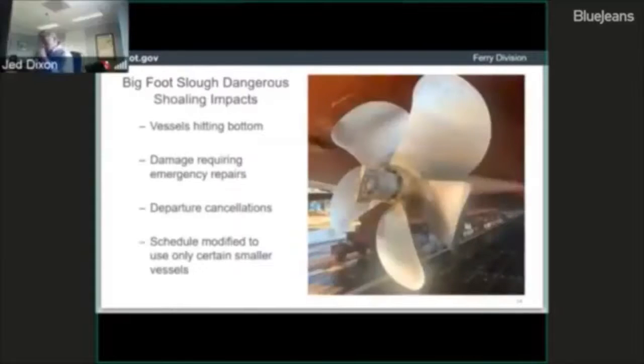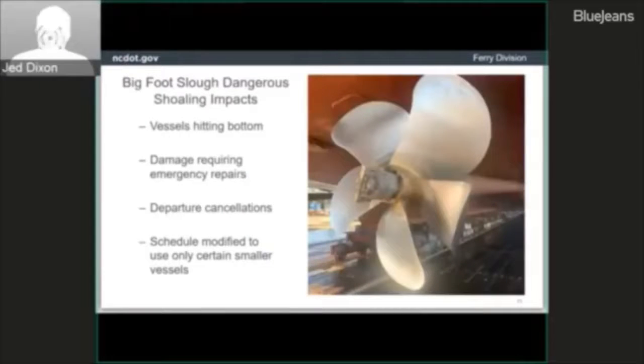This slide shows a picture of one of our sound class boats. I believe this was the Sea Level that ran aground in July and damaged the prop that you can see here. This is a significant cost for the ferry division to replace this prop and put a new one on and do our realignment and replace the shaft. This cost alone was around $25,000 that we aren't budgeted for. That comes right out of our operations and maintenance appropriations.